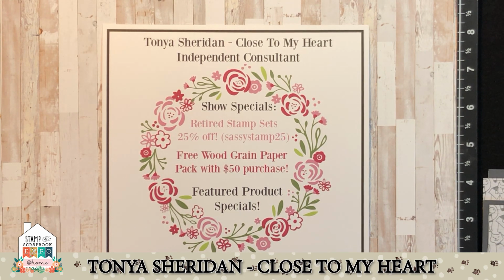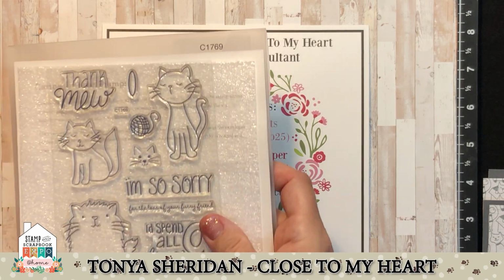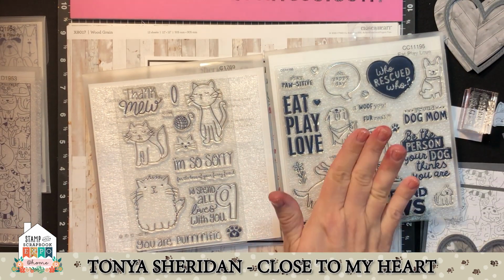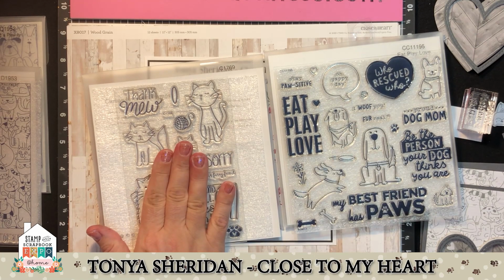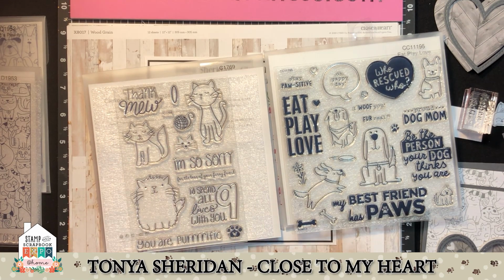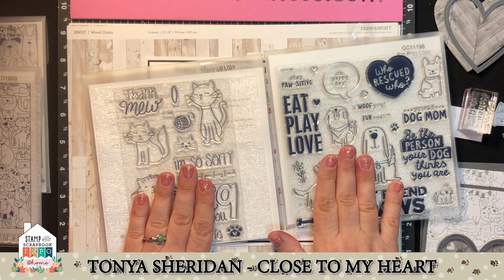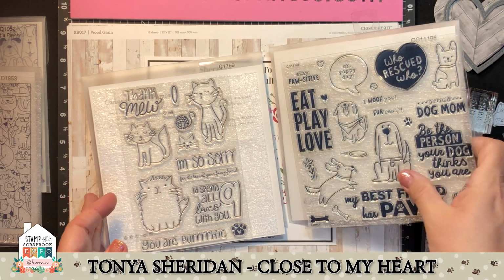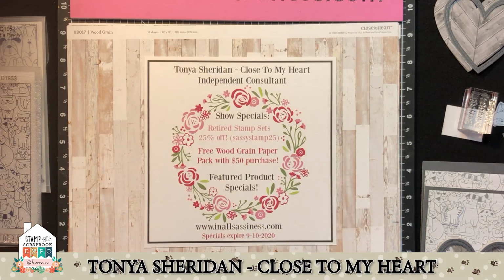And since we are pet themed tonight, I wanted to show you two of the pet themed ones that are available there on my site. There's a dog one and there's also a cat one, and there's a wealth of other stamps as well. But these were the two that I absolutely loved and I wanted to focus and point out to you tonight. So those you can find there.